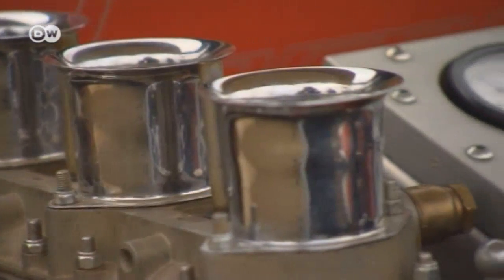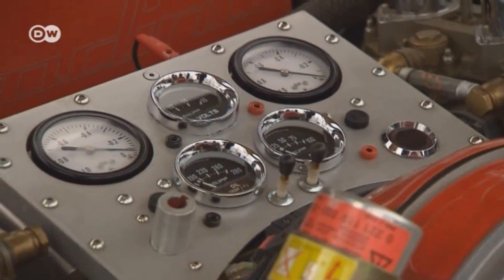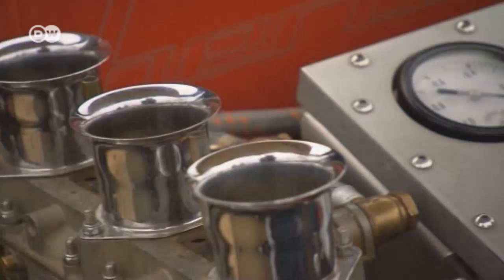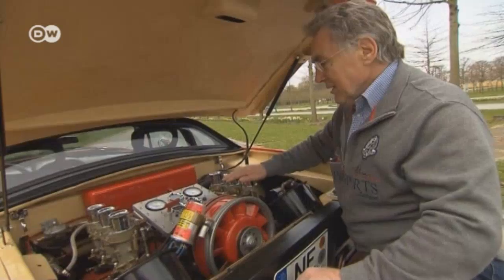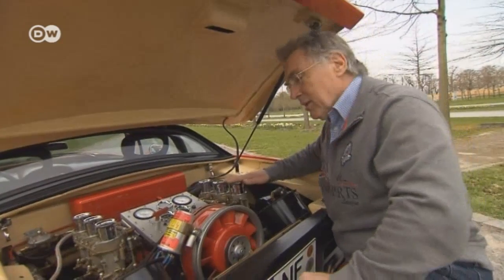Unusual are the auxiliary instruments in the engine compartment. Paulussen calls it a service panel, and it's unique to the Berardino. It comes in very handy when he services the engine. He can even start the engine from the back when he synchronizes the carburetors. He put all the instruments needed for the 911 engine in the rear, such as the oil pressure and temperature gauges.